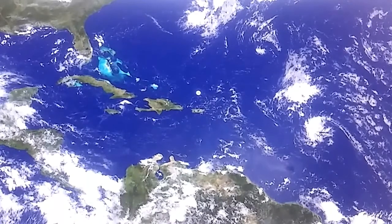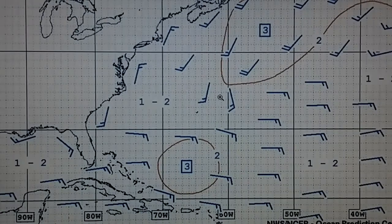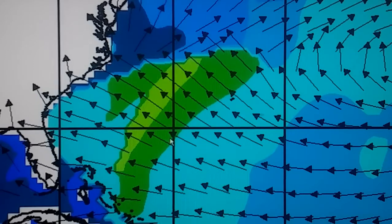TD4 is forecast to move north of Puerto Rico and into Hispaniola. And again, the NOAA Ocean Prediction Center is showing post-tropical cyclone 4 moving in. It's something that we're watching. The latest 96-hour wind wave forecast, this image is in meters, out of NOAA's Ocean Prediction Center, showing 3 meters. So seas are increasing, probably in the 10 to 12 foot range. Surfers, there are some 8 to 10 second swell periods that look to be developing.